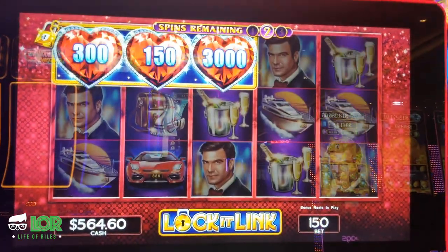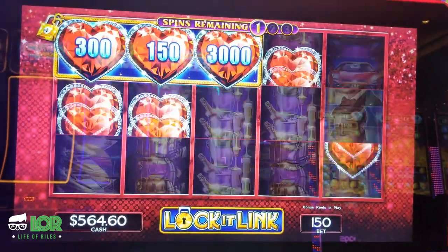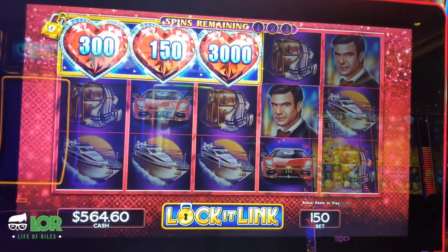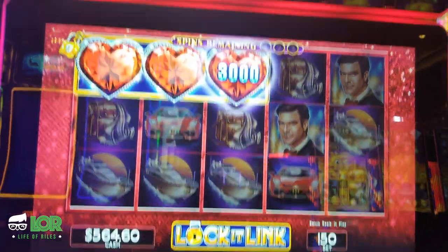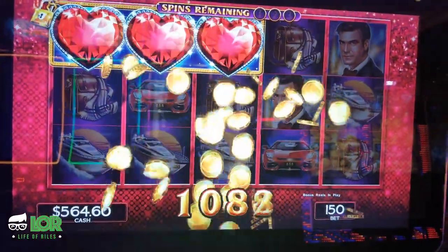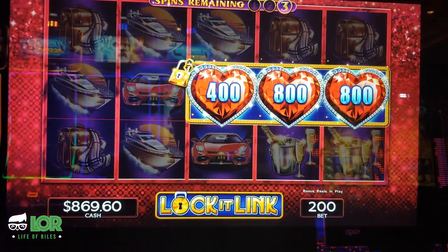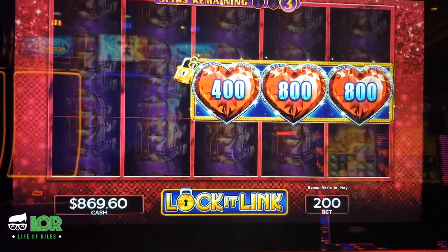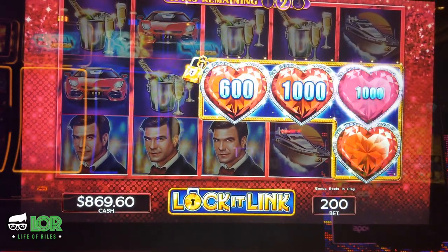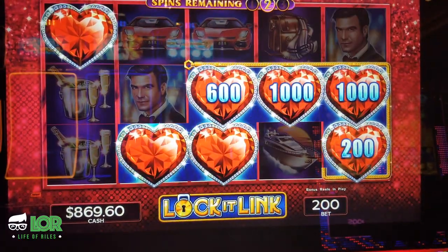Let's see if we can lock a $15 bet. Really? That was terrible, guys. I shouldn't even have showed you. $345. We'll take it. Can't complain. Up the bet a little bit, $20 bet, two spins later, and we hit another one. Let's see if this one will lock anything. There we go. Not bad.